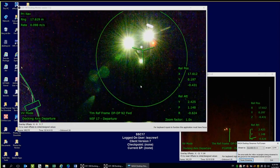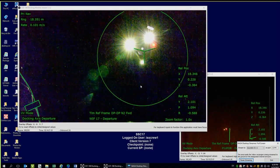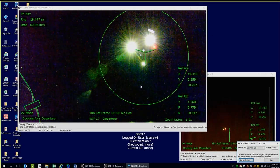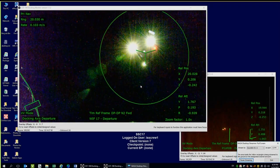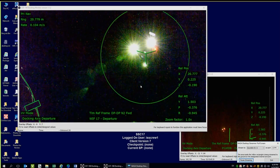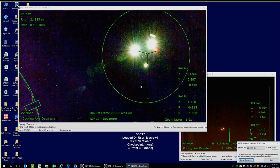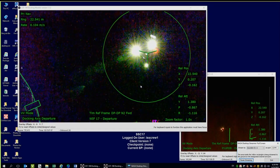Starliner thrusters continuing to help the spacecraft pick up the pace as it moves away from that forward port of the International Space Station. Starliner now 20 meters. Starliner pace continuing to be a little bit more than 1/10 of a meter per second. Again, just as Starliner came in slowly during docking, it will move away slowly at these early phases while it is in the proximity of the International Space Station.